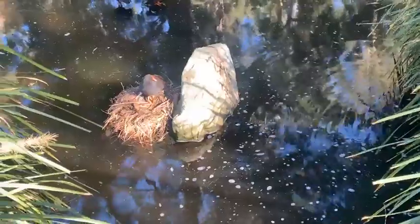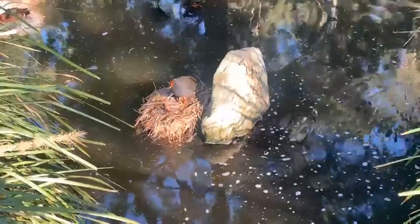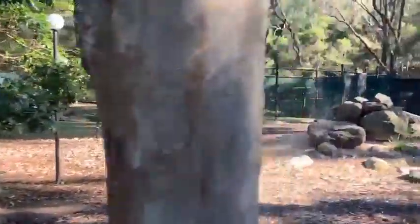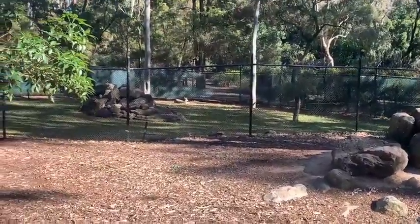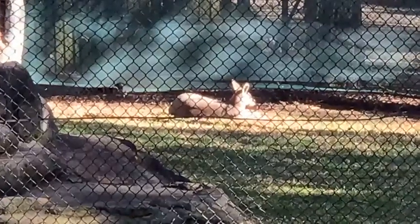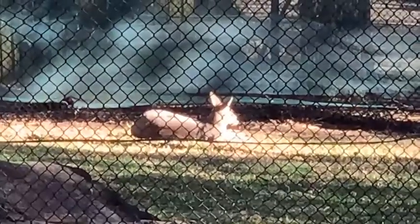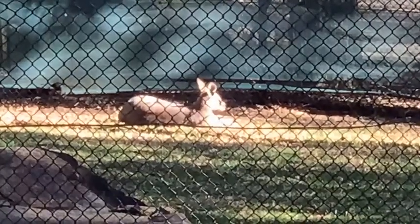There's a bird on a... looks like a nest. Is it a nest? Hi Tish. Right, so that's the emu enclosure, that one there. Let's go around here and see. I know that over there we've got a grey kangaroo right over the back there. Hi Emily. Let's see if I can just zoom in a little bit on him. There we go. So that's an eastern grey kangaroo over there in the other enclosure at the back.